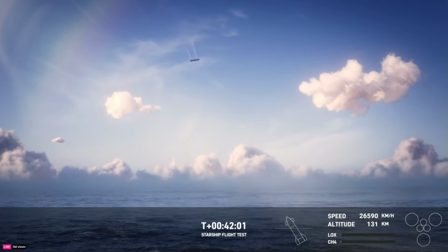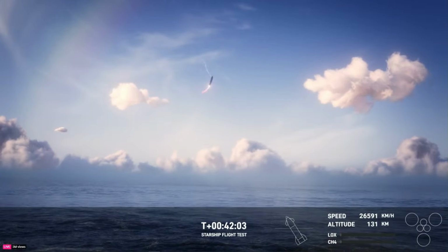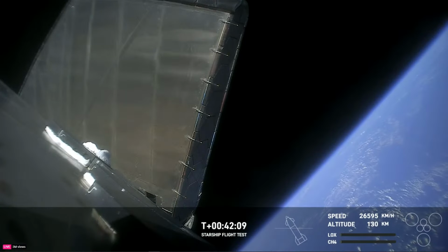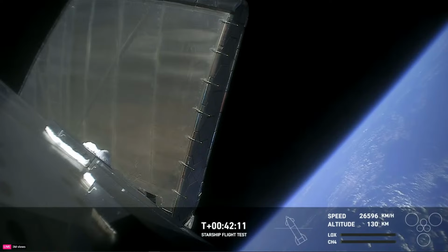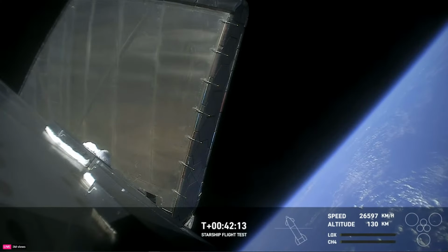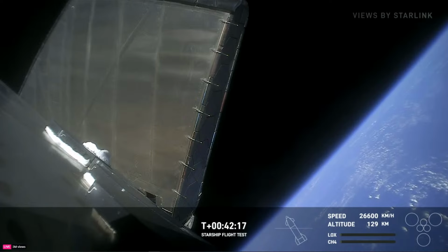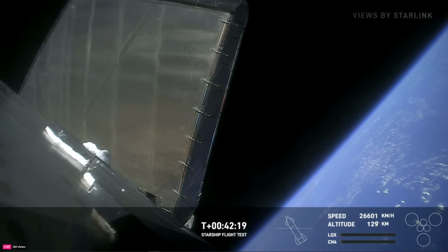So for those of you that don't know, Starlink is really what's allowing us to capture as much data as possible, especially through this re-entry. I hope we get to see the landing burn for real today. But these live views that we're getting now, and we're going to continue to get, are through Starlink. That's going to allow us to get as much data as possible.